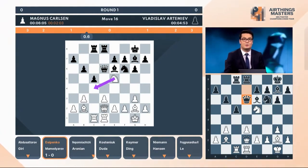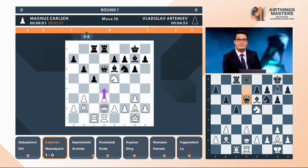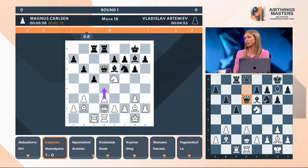So is now the moment? Will we see the world champion take a risk and maybe push this pawn forward? Is this one of those games where you say, oh, a draw is the least likely result? Or what can you say? Anything can happen here.